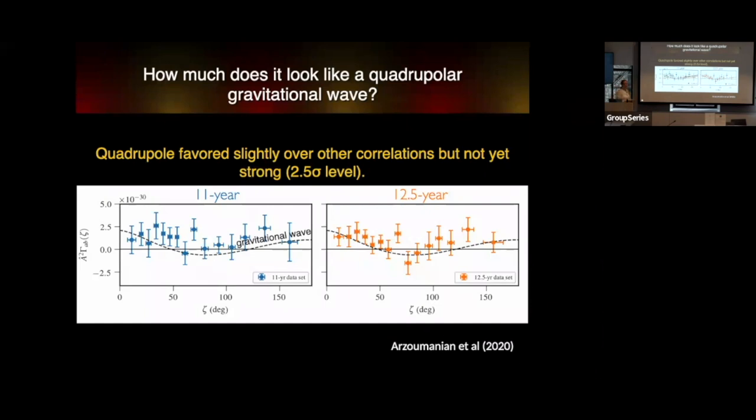And nobody would look at that and say, wow, that looks really convincing. The 12.5-year I kind of feel the same about, as does all of NANOGrav, but it does look a little closer. And it looks close enough that we say, judging by the Bayesian evidence for this, that it's at about a 2.5 sigma level of evidence for something that fits that shape. And 2.5 sigma is not strong.